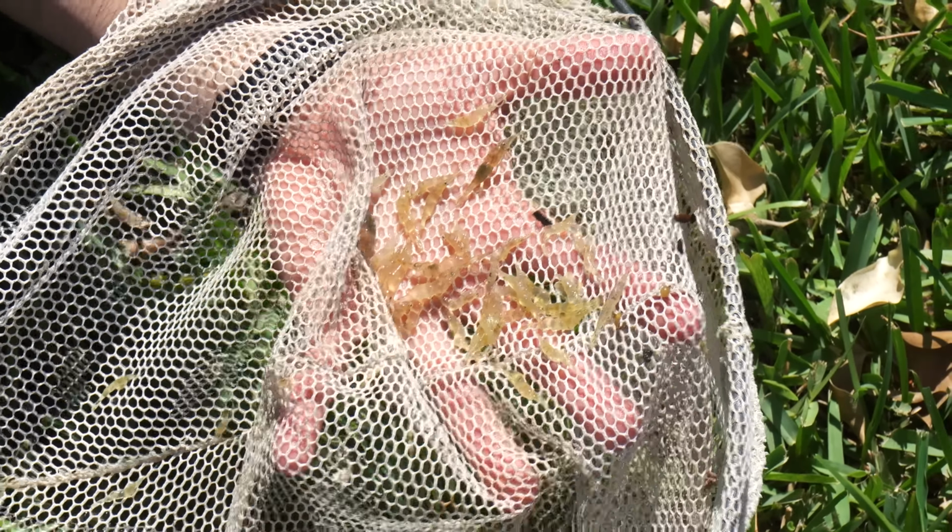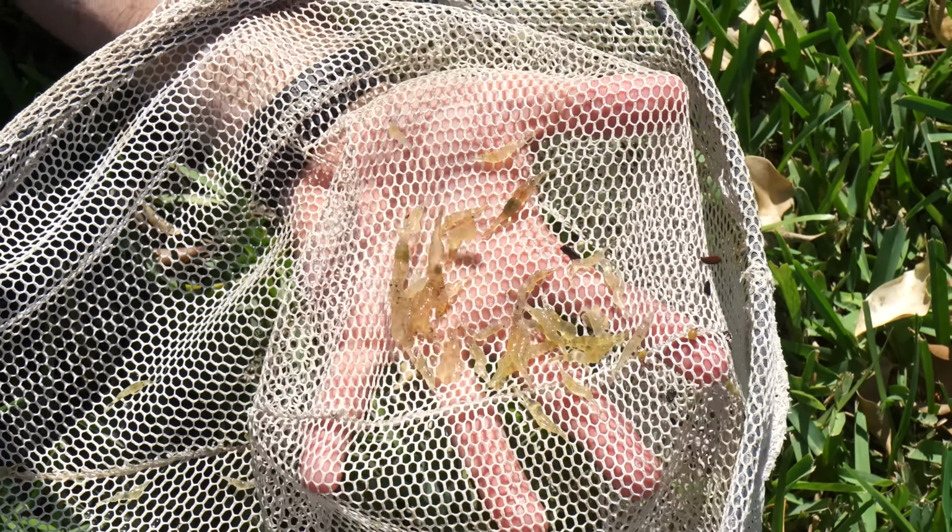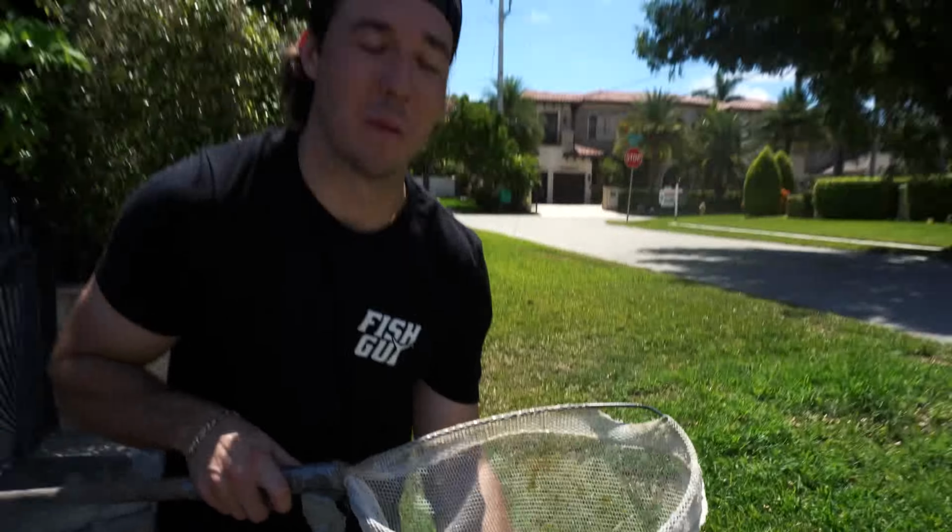This guy's got eggs. It's a big one. Look at that big boy right there with the eggs in him. I'm gonna get all these guys in the bucket. We got tons of shrimp to feed. I cannot wait to get that GoPro in the water and see if he wants to munch on these dudes. These are perfect for the tank.